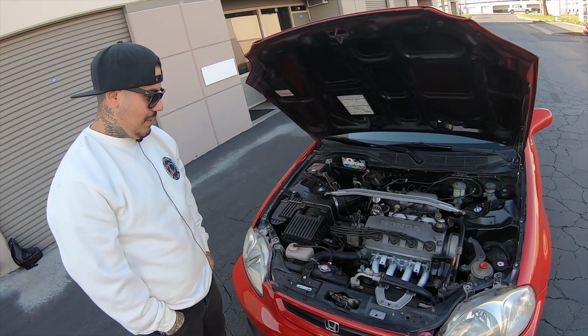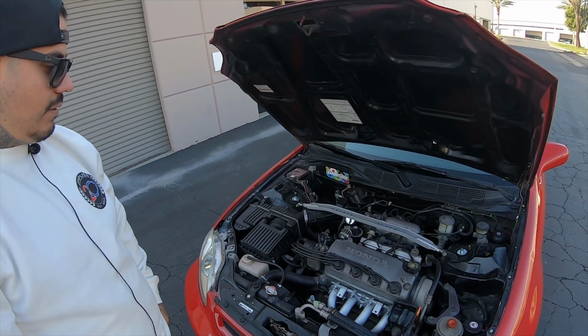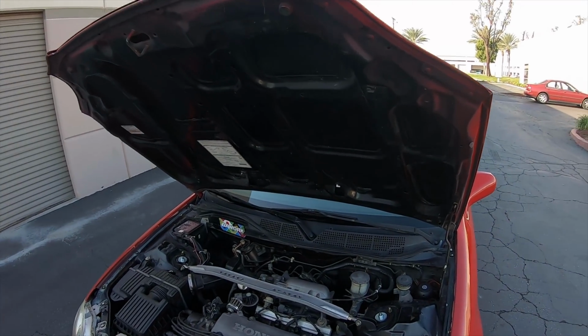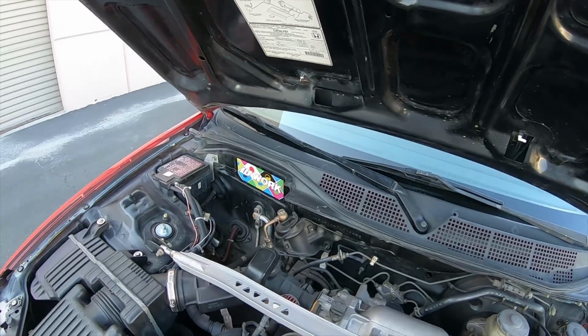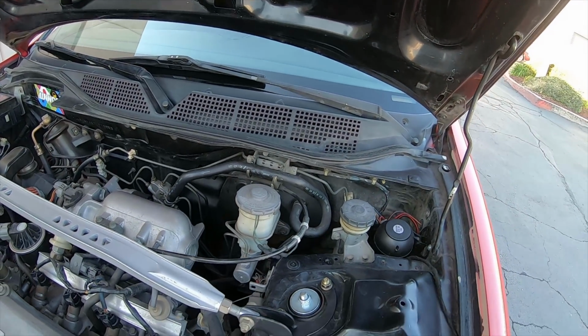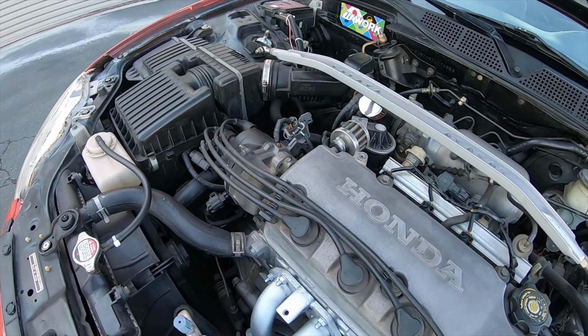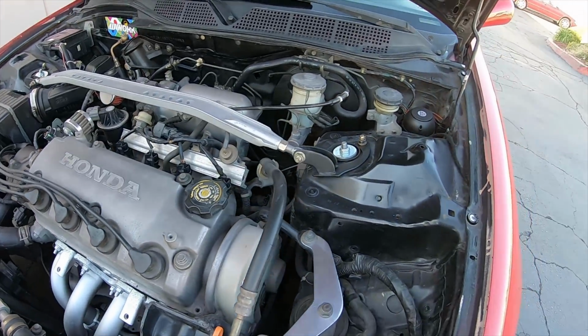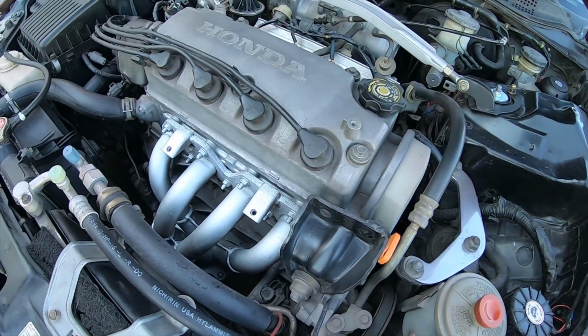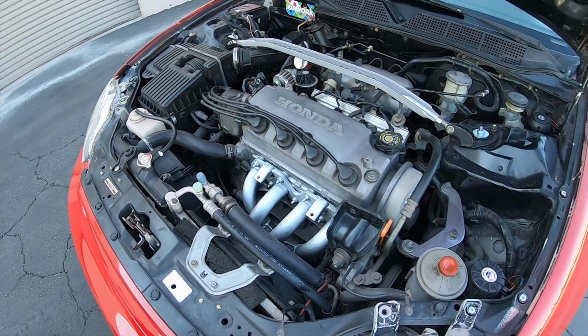So tell us, man, what are we looking at? This is actually a D16 Y5, so it's from the HX. It's stock, as you can see, but I have all the components that I love. AC, I've had cars before with no AC. Heater works. Like I said, the previous owner did some janky stuff to it, but it's a work in progress.